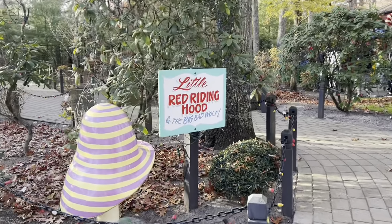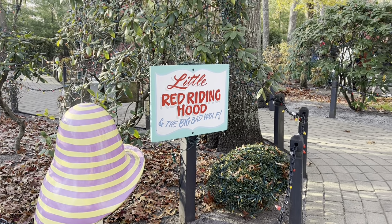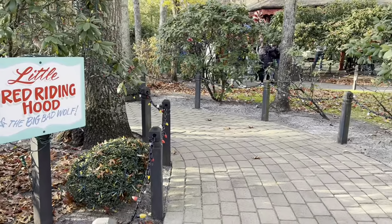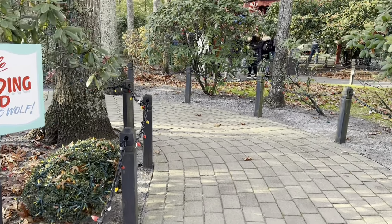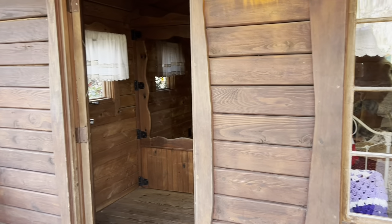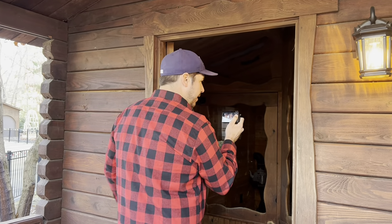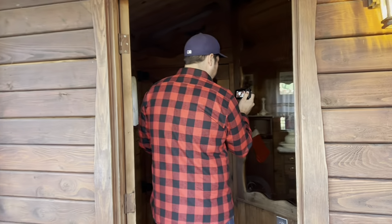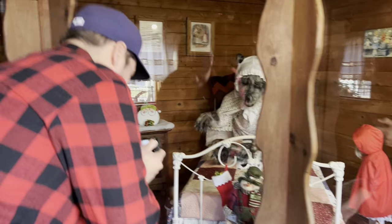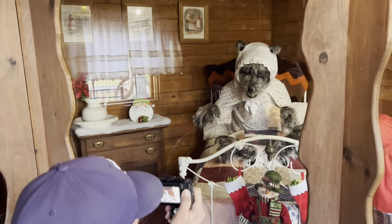Okay, we found Little Red Riding Hood and the big bad wolf. Oh no, that way. Yeah, let's go. Let's check this out. Goodness, this is... I am legitimately terrified right now. Oh, no, oh, it's okay. Tampa Jay is going to go first. Grandma's in here. Grandma's in here. I'm sure if we push this button... You ready? Yeah. All right, I'm excited.